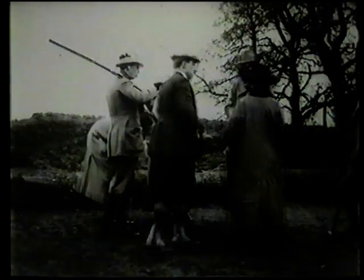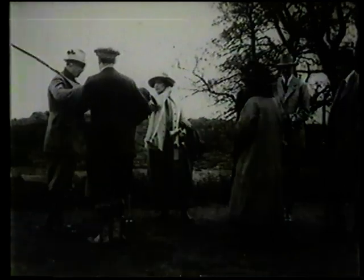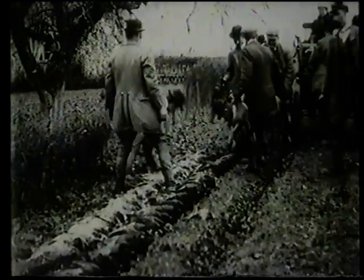A pheasant shoot now, somewhere in the Norfolk countryside, in 1913. This man's pretty busy, and so is his loader. This lady's having a go. I think she's got cold hands. She certainly hasn't got cold feet. And here's the bag laid out.